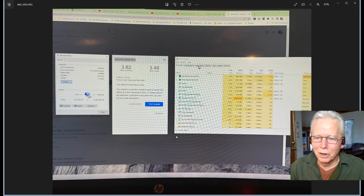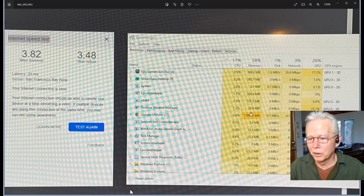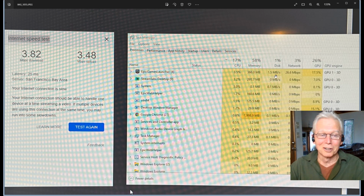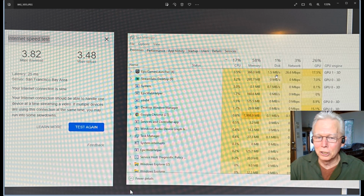So here's where I have Task Manager open and a speed test and the Ethernet status. So while this process was still running, let's see over here, where was that network activity? Epic Games Launcher at that point was, well, it was down to 1.5 megabytes per second. No, I'm sorry, here it is. That number's not high enough. There it is, 26.6 megabits per second. Threw me also when I saw the capital B there, because that's bytes, that's not bits. 8 bits for each byte.